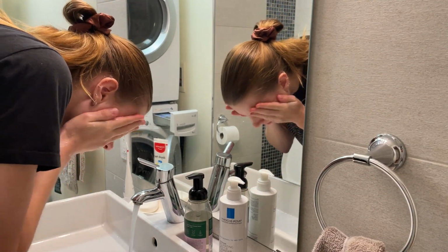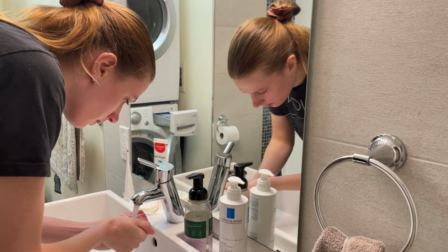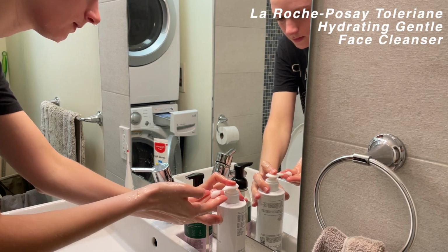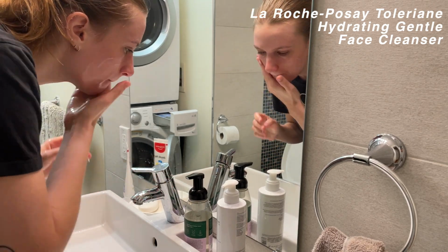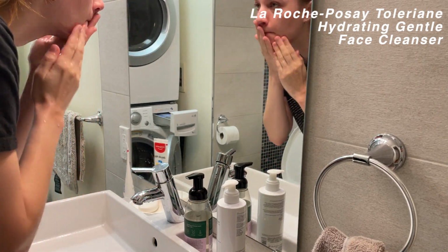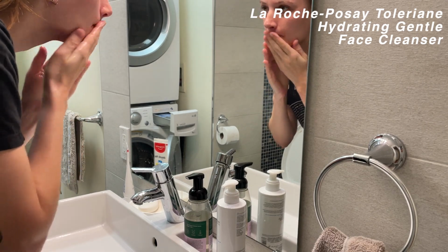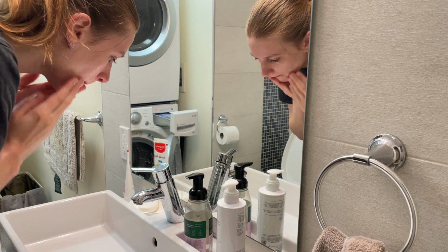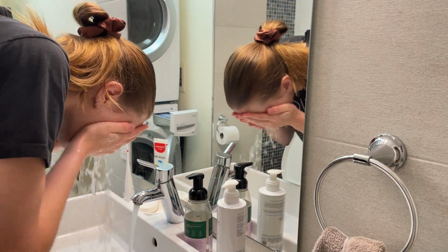I only apply tret at night. In the mornings, I wash my face with a gentle cleanser. The La Roche-Posay one here is great and gentle enough for this routine. I wet my face first and then cleanse my face, and then pat it dry with a towel. I only wash my face with a cleanser when I use tretinoin. If I hadn't used tretinoin the night before, I would only wash my face with water.